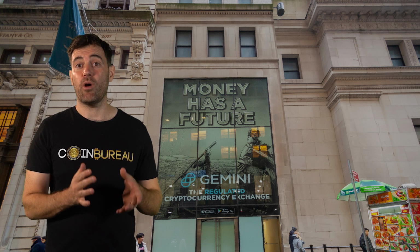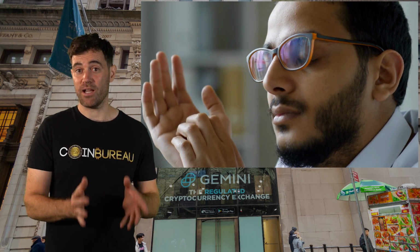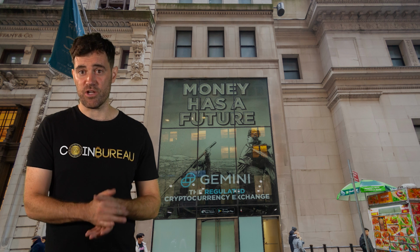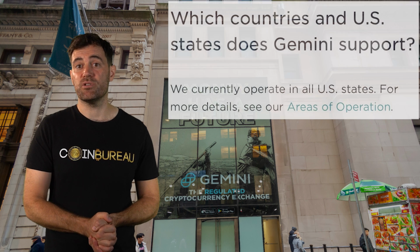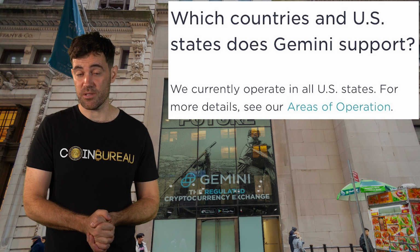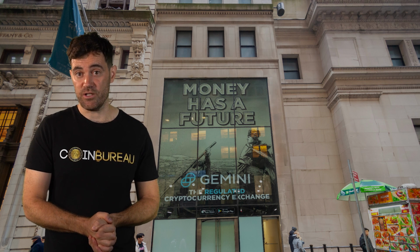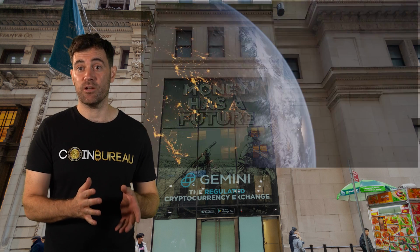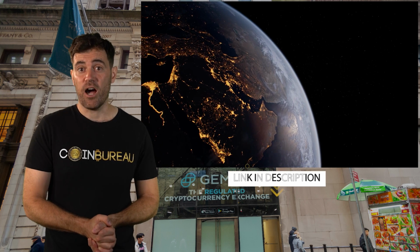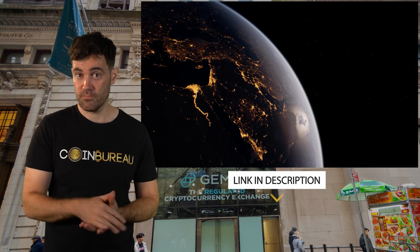So, assuming you're happy with that selection of cryptocurrencies, here's the big question. Can you actually create an account at Gemini? Unlike pretty much every other exchange I've seen, Gemini accepts users from every single US state, so a big win for my friends across the pond. However, Gemini is far from being just a US-facing exchange. They actually accept users from key countries in South America, Europe, Asia, Africa, and Oceania too. I've placed a link to all 60 countries accepted by Gemini below.